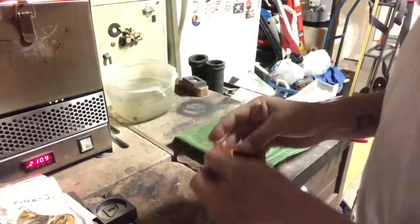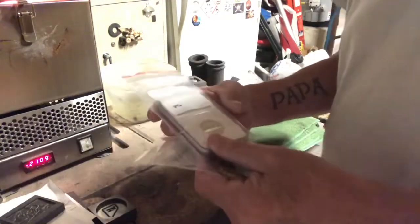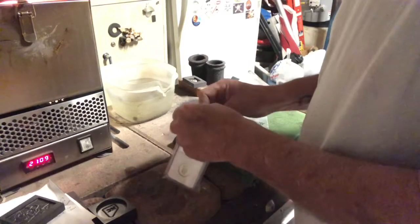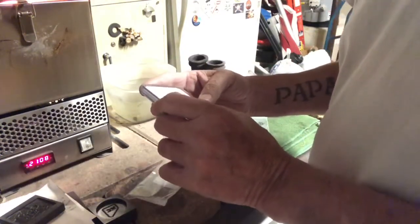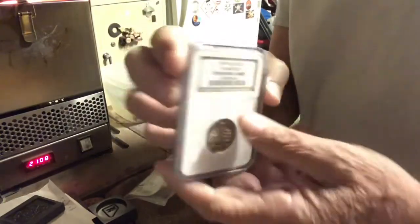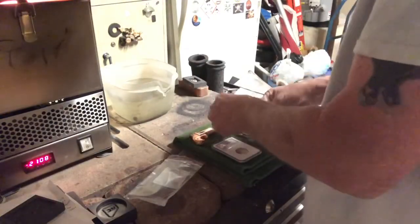I want to do a quick mail haul also. I won a giveaway on Amanda's channel the other night, Coin Card Hobbyist. This is on her in-stream giveaway I won. So this is pretty cool. I won a Proof 69 Ultra Cameo Connecticut Quarter. Very cool. You guys can see that. Awesome coin. Thanks, Amanda. Also on Amanda's channel, I won a necklace.